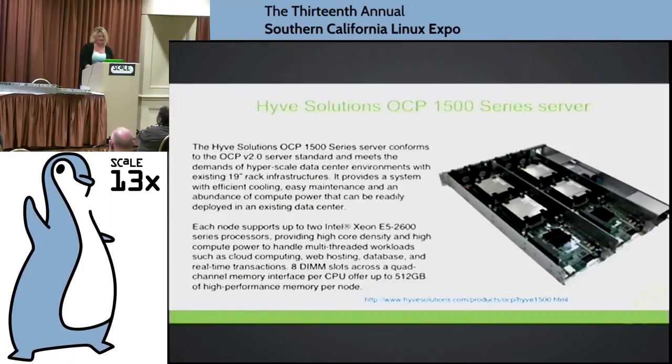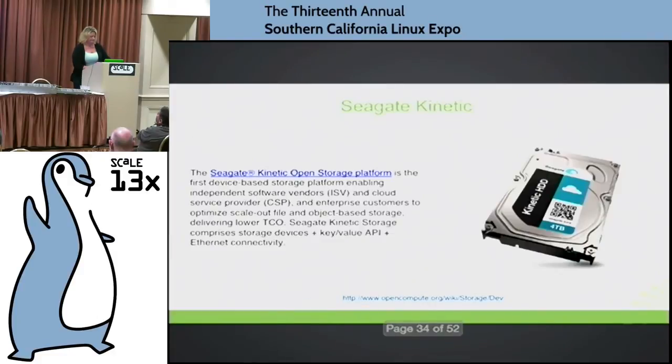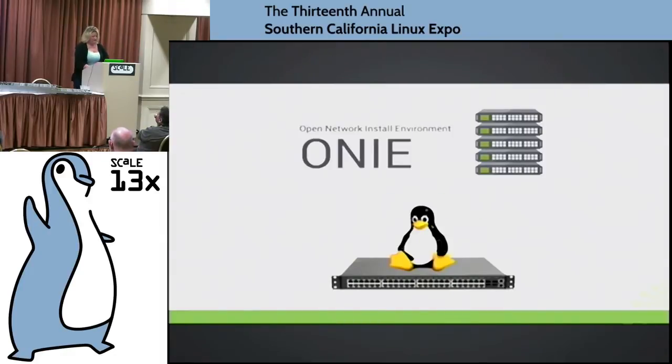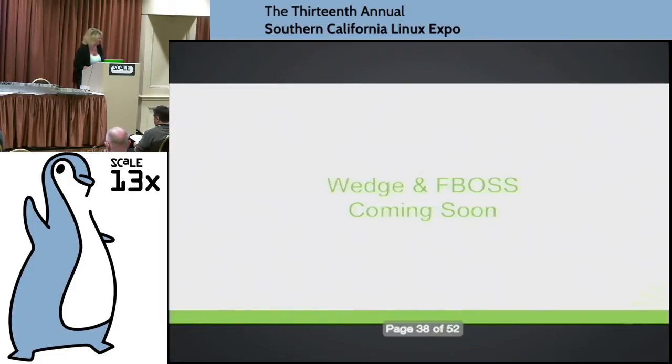Hive has their OCP 1500 series server, Acton, Seagate, Kinetics drive, and our networking. How many of you are interested in networking at the data center level? Yeah, okay. So we have ONI, which is our Open Network Install Environment that Cumulus Networks has contributed to the foundation. So if you're interested in that and you want to get involved with ONI, it's oni.opencompute.org. Bare metal switching, we have Big Switch, Broadcom, Pica8.